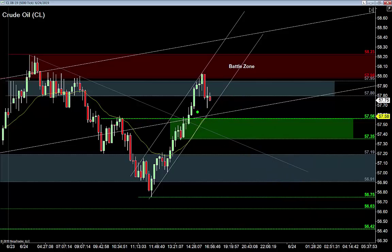3 different scenarios here for the pullback. Going sideways here, running higher, even a reversal. Now all we need is a few more candlesticks to see which one we're going to get.